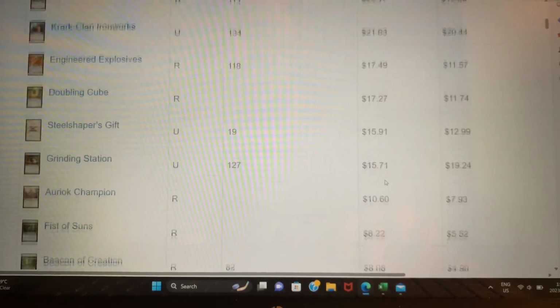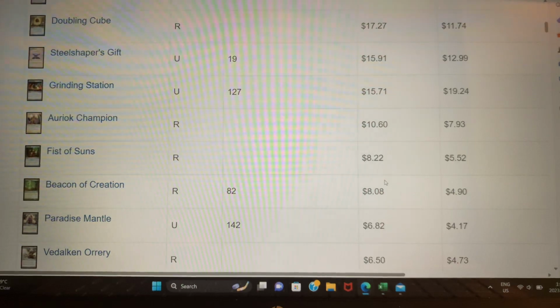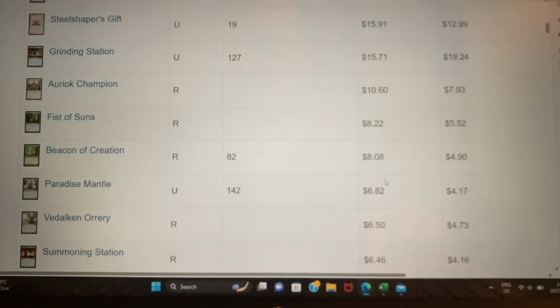I don't know if Engineer Explosives would get hit. Doubling Cube got hit in a Secret Lair, but it still might get hit. You've got Steel Shaper's Gift. That one should get hit, because I don't know how constructed playable it is, but it is still a pretty solid card. And it's still pretty crazy to be like $15 for an uncommon. Grinding Station as well is pretty expensive for an uncommon. Paradise Mantle would be a good reprint as well.